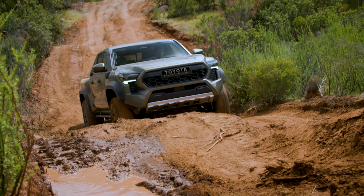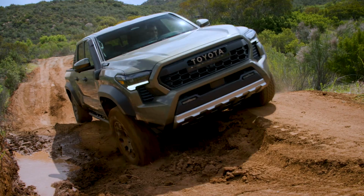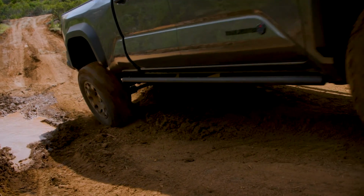I'm going to actually put on my rear locking differential here. There we go. I get the alert that we have the rear differential locked, just to help us get up this just a little bit here. So we have a rear locking differential, but that's it. No center locks, no front lockers as well.